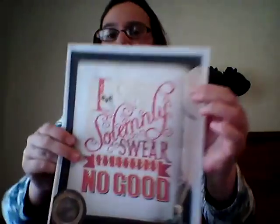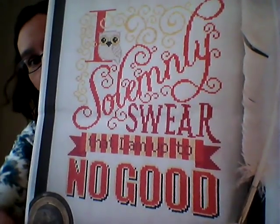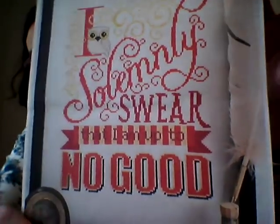I would have started my really big Harry Potter, but I don't have the fabric yet. But I started Solemnly Swear from Fiddlesticks on Etsy. This actually comes in several different colors. I just bought this one, but there are 4 different colors you can choose from. I bought the Gryffindor colors. So, I started this on 14 count Aida in sand.